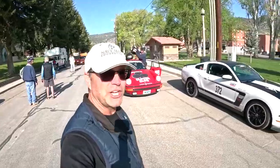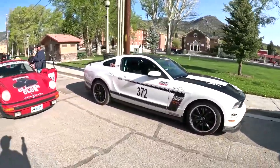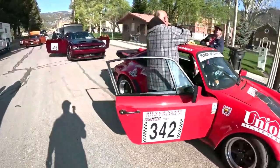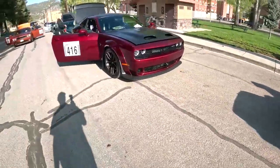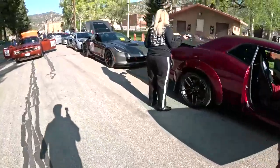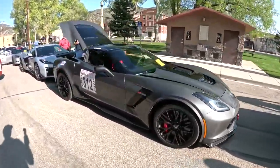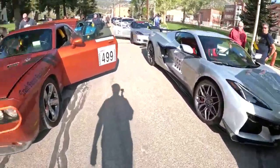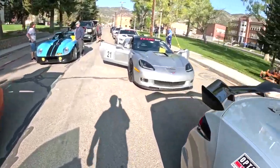Okay, so we're out here at Tech Check-In for the Nevada Open Road Challenge, and we'll walk you down some of the cars. We got a Boss through too. We got this beautiful 911 Porsche. Gorgeous looking car right there. Another Dodge. I guess it's a Hellcat. Don't know. We got this Callaway Z06. We got a brand new C8 Z06. Another Dodge.